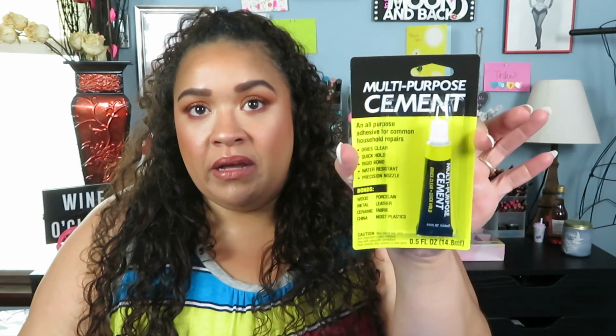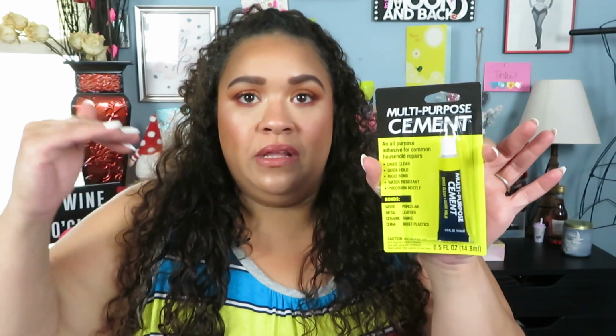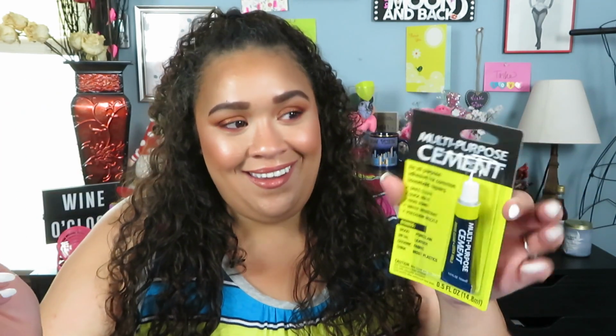All right, so the next thing that I found, and I was looking for the whatever 3000 glue, because I have a bunch of the little plastic containers. I don't have them here, but they're square and they have the little drawers. Well, they drive me crazy because every time I go to get in one, they move. So I'm going to use this multi-purpose cement glue and glue them so that they stack and they stay.